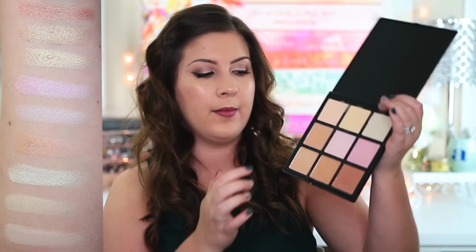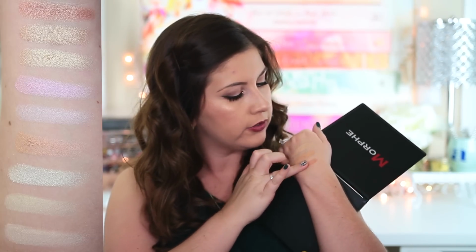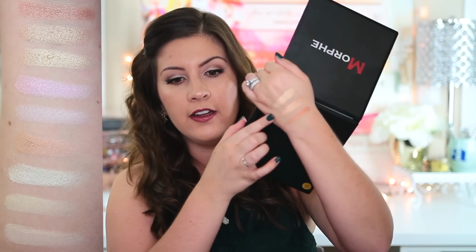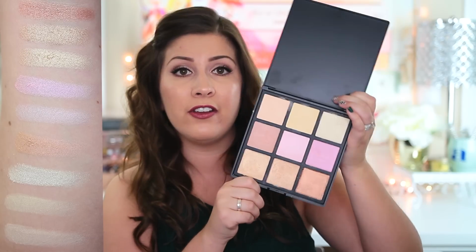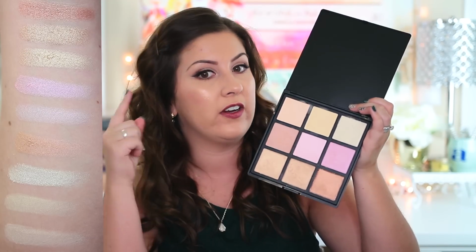They kind of go from champagne to golden to bronze. So here those are. I mean, look how stunning those colors are. Are they not gorgeous? Like this shade right here, I love it. I'm constantly mixing that one and these two pinks together, and they're stunning. I also will mix these two together as well. These are really perfect for me right now.